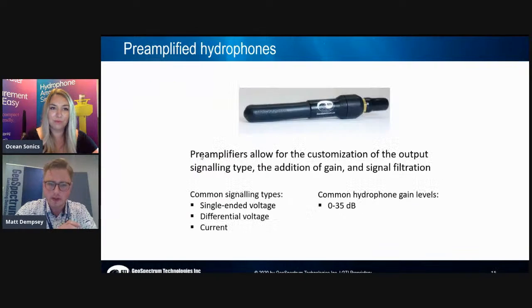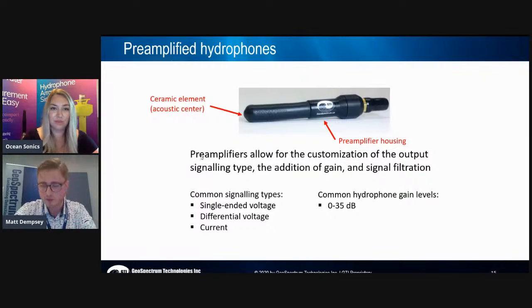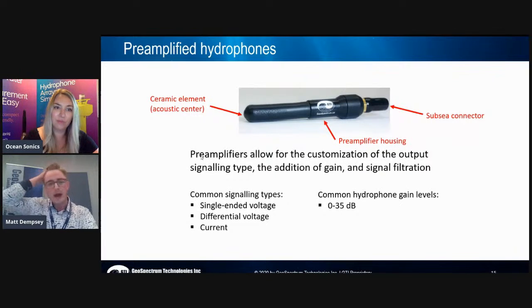So to step things up a notch, we have preamplified hydrophones, and we add an electronic stage to this to change the response of the hydrophone, to customize them more to our customers' expectations. So once again, you've got the ceramic element, the acoustic center of the hydrophone. This time, though, you have a preamplifier housing with, of course, a preamplifier within it, and then there's a subsea connector on the other end, or you can put flying leads on the other end.